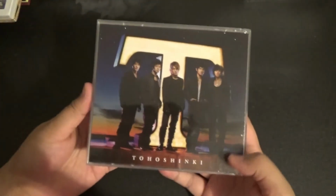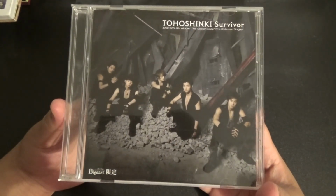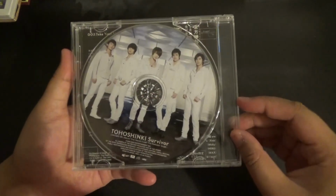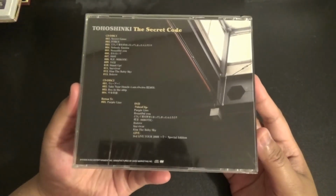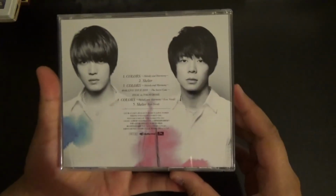Not entirely sure which version this is. I normally get the CD plus DVD version. Okay, and then this is the Bigeast version of Survivor with the group CD plate. Then I have their fourth album, The Secret Code. Then I have Jaejoong and Yuchun's single Colors, Melody and Harmony.